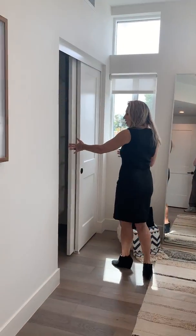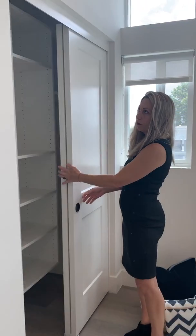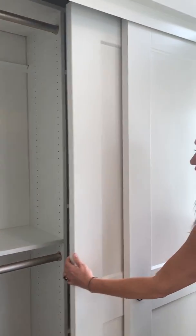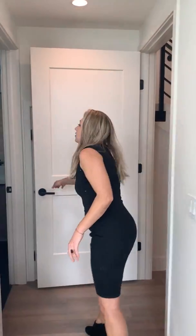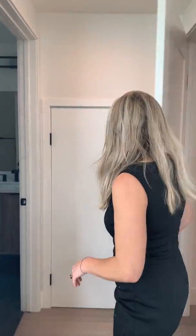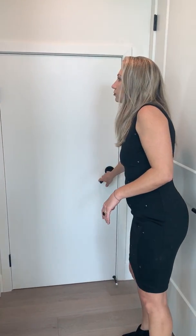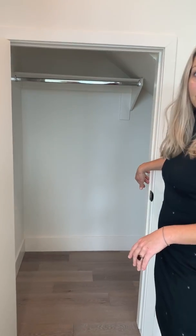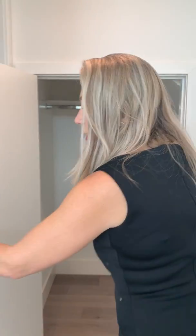So you have a closet here, which you can see, as well as a closet behind this door. So they really maximize space for storage. And it goes all the way under the stairs. So no space was lost here.